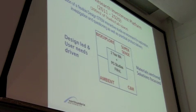The group is set up in about 200, 250 metres squared of space in Islington, and there are 3 areas really: bio-explore, super sense, and ambient. Design-led and user needs driven, but materials anchored and solutions focused.